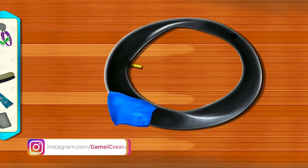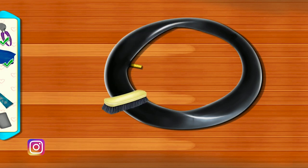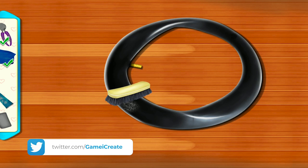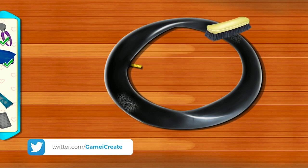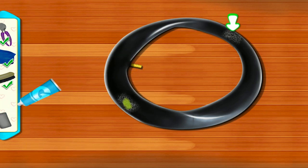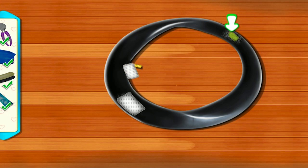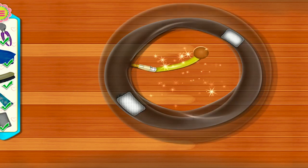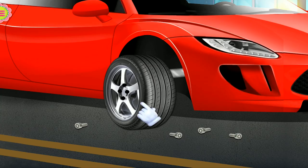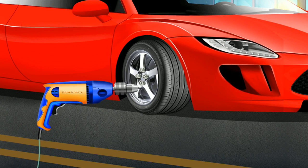Area of the tube. Rub the brush. Apply gum solution. Now apply strips. Tube. Drag the wheel in. Put all the bolts in their place. Now close all the bolts.